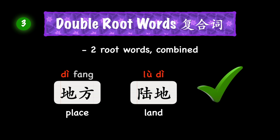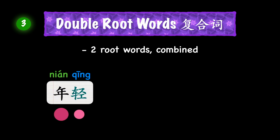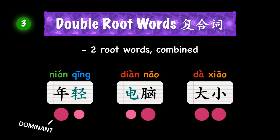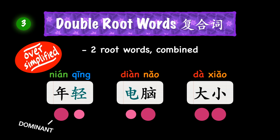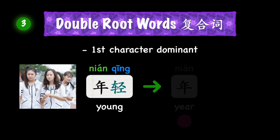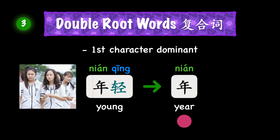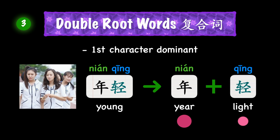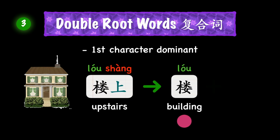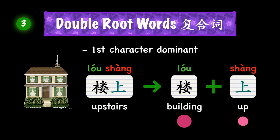However, that doesn't mean that there won't be a dominant character and a secondary character. In fact, that's the easiest way to think about these words. Either the first character is dominant, the second character is dominant, or they contribute equally to the meaning. I'll give you examples of all three. Examples of the first character being dominant. 年轻 means young, where 年, year, is the dominant character, and 轻, light, modifies it. So if your years are light, then you are young. 楼上 means upstairs, where 楼, building, is the dominant character, and 上, up, modifies it. So the upper part of a building.